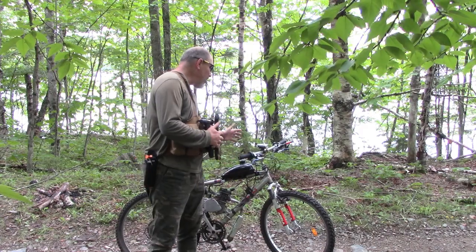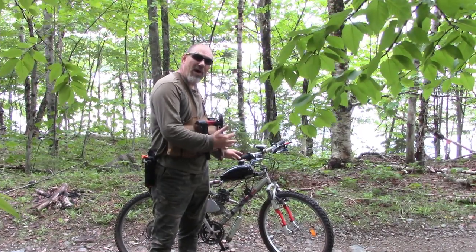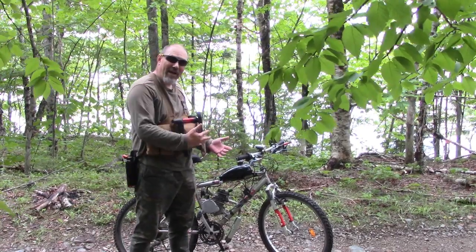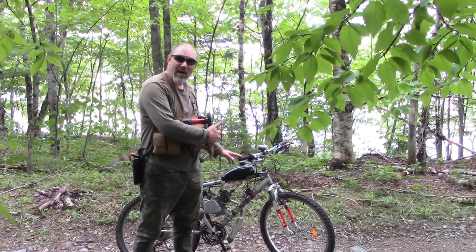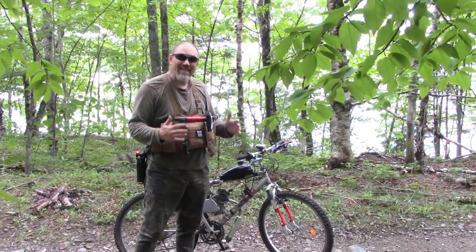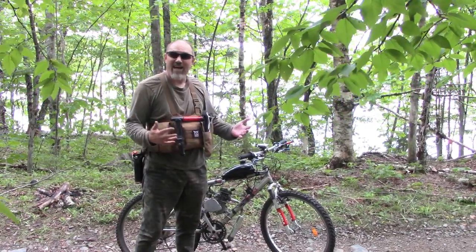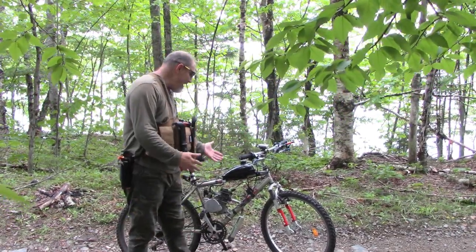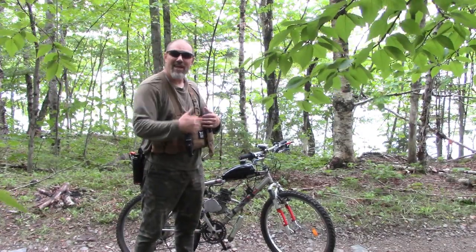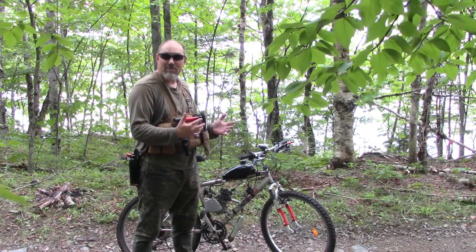Now, I want to go over a few things that I brought along since I'm trail riding, for fixing and helping maintain my transportation. So this may give people some ideas what they may carry, whether it's on an ATV, side-by-side, a motorized bicycle, whichever vehicle you're taking into the woods. If you're riding the trails, these tips may help.